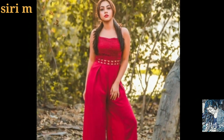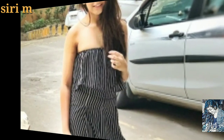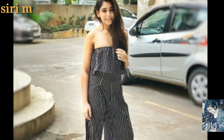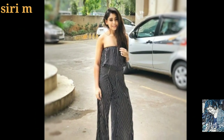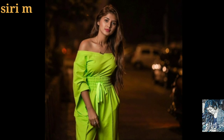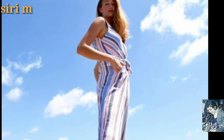Try simple standing photo poses like these beautiful girls. Make different and stylish standing photo poses, like side look standing photo poses, camera aware look photo poses, and backside look standing photo poses. Look at this, these are the reference photo poses ideas for taking standing photo poses with the jumpsuits.